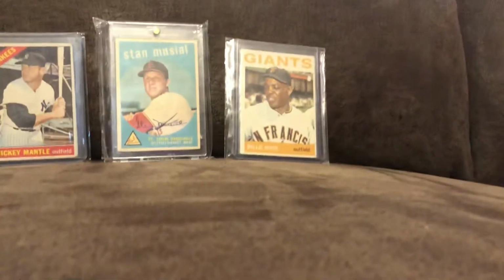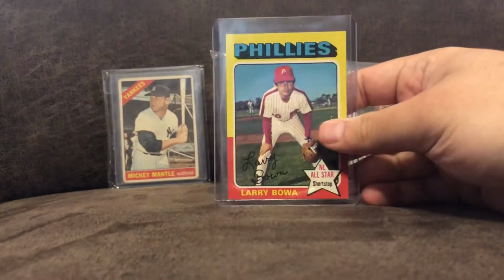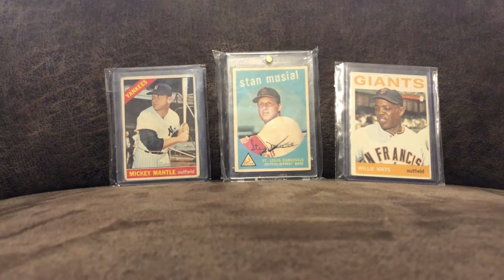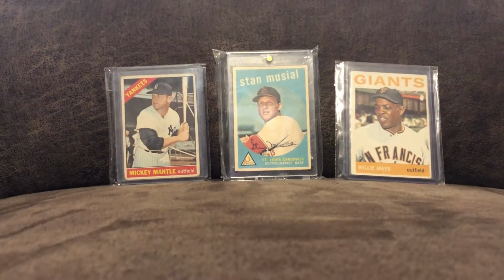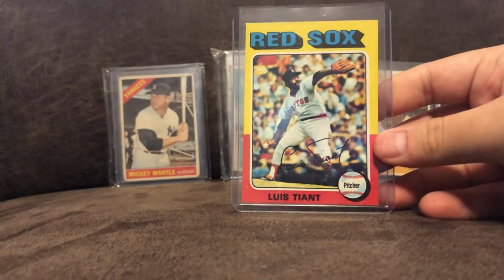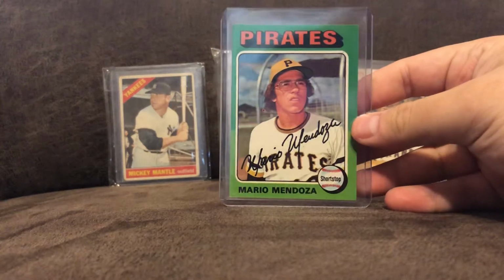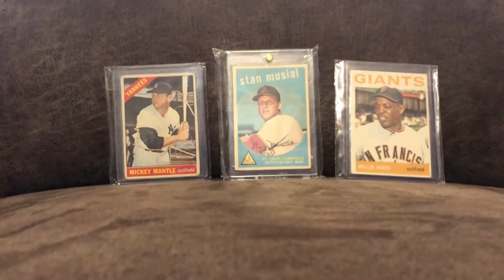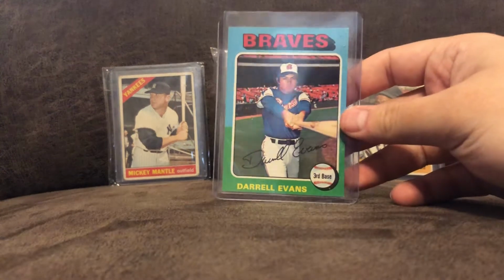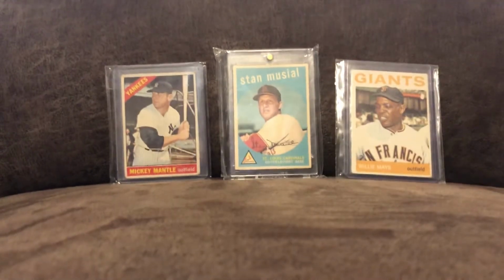These are just the star players. I have the complete set in a binder. Larry Bowa, if I didn't show it already. Here's a cool Mets team with Yogi Berra as the coach, manager. Louis Tiant, who had a weird pitching stance. Willie McCovey, the later part of his career. Here's a Mario Mendoza, known as the guy with the Mendoza line, where you bat .200 or under, which isn't very good, as you guys know. Darrell Evans and Sparky Lyle, and one more stack.